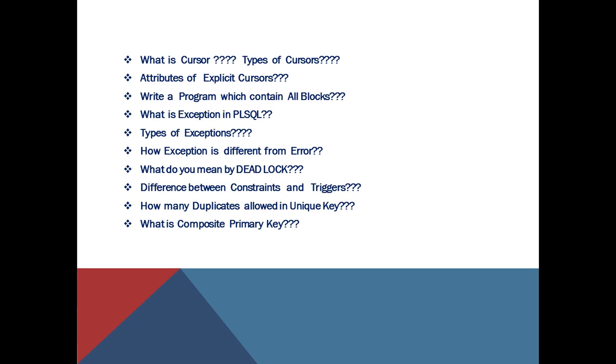Attributes of explicit cursor. I explained explicit cursor in my previous videos. Please refer to those videos to know what an explicit cursor is. After that, write a program which contains all blocks. I faced this question. All blocks means the 3 blocks in PL SQL programming: the declaration block, the begin block, and the exception block. These 3 blocks are there. At that time, he asked, write a program which contains all blocks.